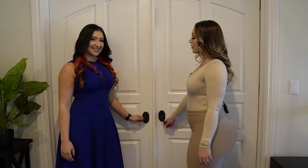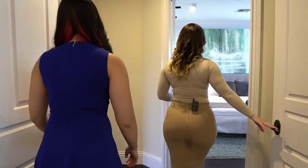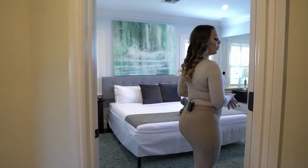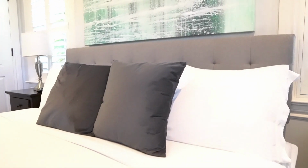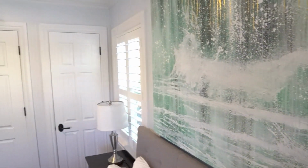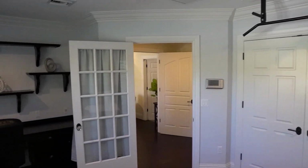All right, and here we go to the master wing of this floor. To our right, we have what's called a junior master suite. So this room is actually kind of staged as a bedroom with an office desk as well. It's absolutely gorgeous. I love the king size bed in here. It even has a little pull-up bar in the corner.